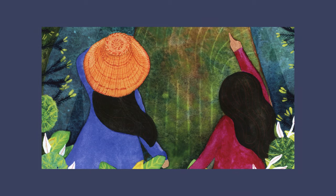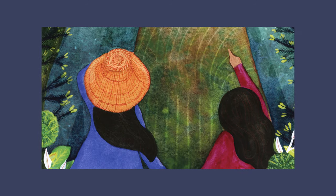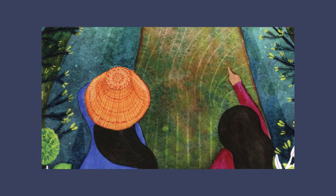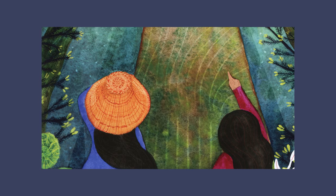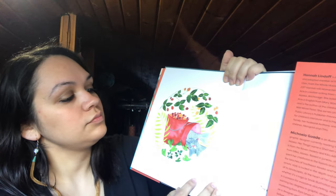There she is with her new hat that was just woven. And they're looking up at this cedar tree. What do you think they're gonna do with the cedar tree? Probably they're going to strip it and weave more hats and baskets. And they have everything here that they gathered.